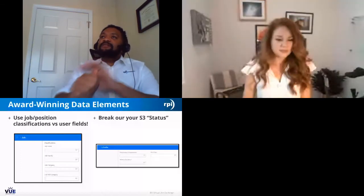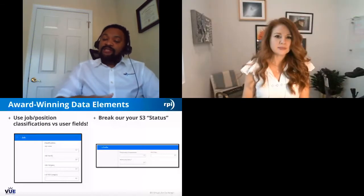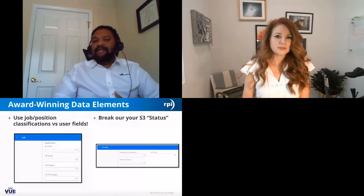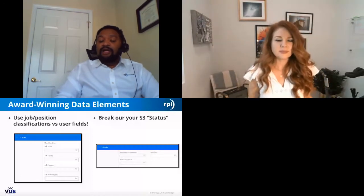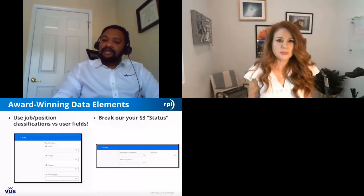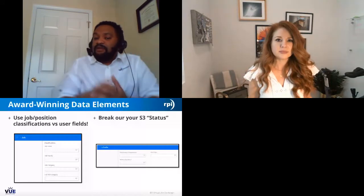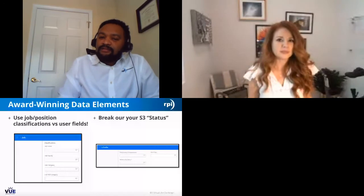Another exercise that many clients will go through in our design phase, which is several weeks long, is we'll begin to talk through how we want to best use these statuses and these job and position classifications. When we get to unit testing, which is scheduled for a few months out, you'll be able to see the work the team has done, because at unit testing we use the delivered fields. These are delivered, they're not configured. So you'll be able to see reports and data using elements just like this.